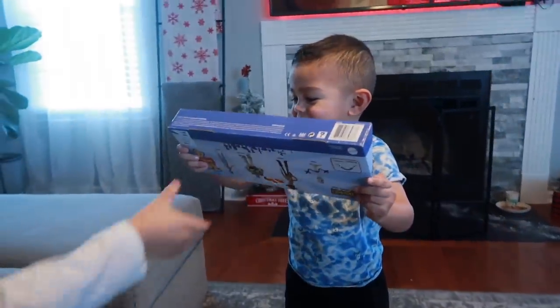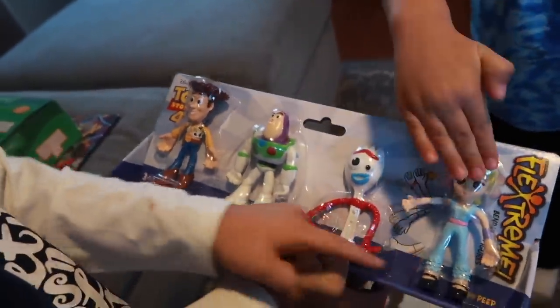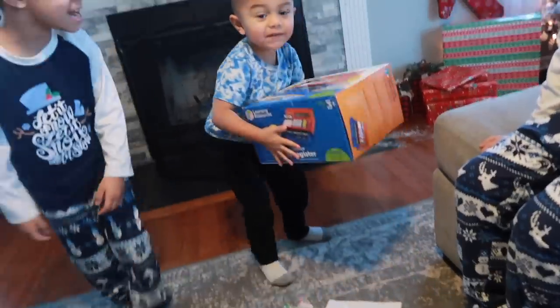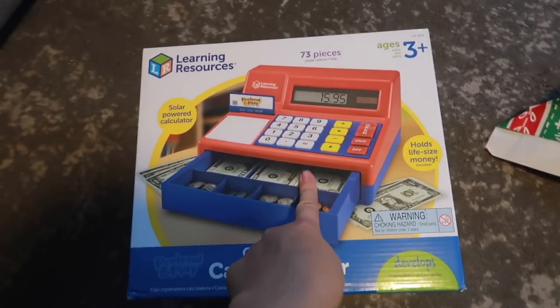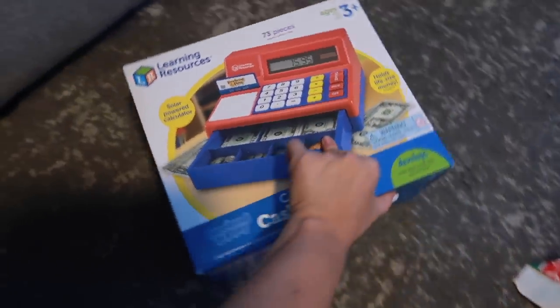Whoa. Oh my god. Like it? Wow. Wait, what is this again? Bo Peep. Oh yeah, Bo Peep. See what it is. It's the cashier thing! For daddy! He said that's for daddy. Got him this cute little cash register because it goes with another present that I got him. You guys will see here in a minute.